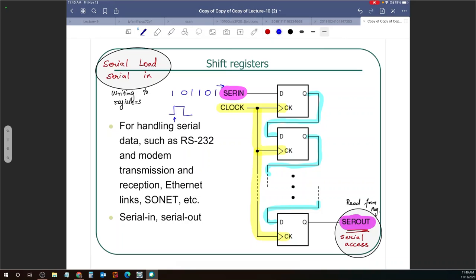Can I say a 1 comes in over here? Right? Because this 1 went in, and after the first positive edge, it came out over here. However, what about this one? What about this one? What about this one? What is going to be over there? I don't know, because I don't know the initial state, right? I don't know what it was initially. So all of them would be X, X, X, and X. So it could be a 0, it could be a 1.